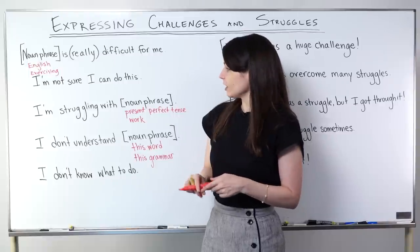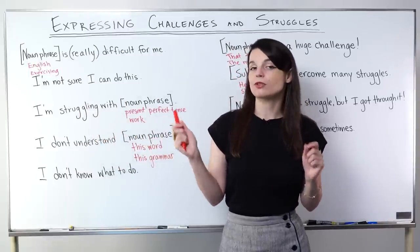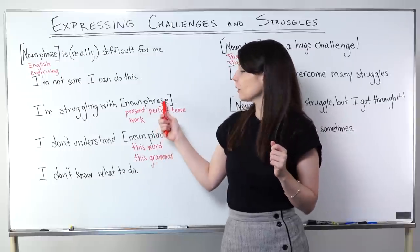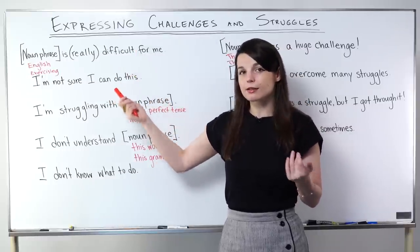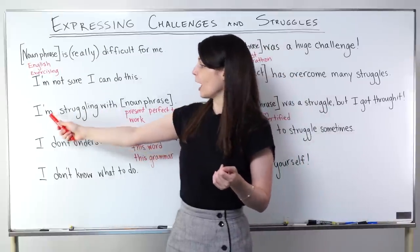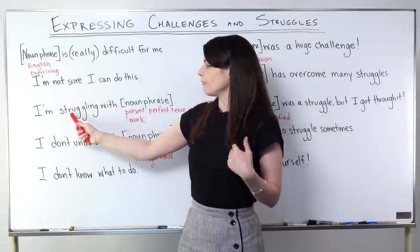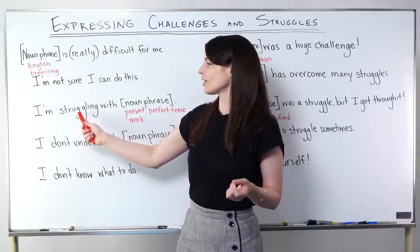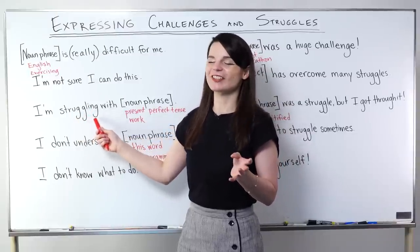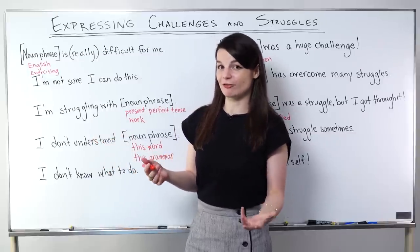Okay, the next expression is I'm struggling with noun phrase. This is quite similar to the first one from this lesson. Grammatically, it's a little bit different. So, I am struggling. And in fast speech, it sounds like struggling. I'm struggling with noun phrase.